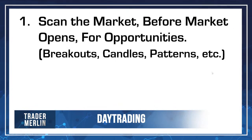Number one is I'm scanning the market before it opens for opportunities. I'm looking for breakouts, I'm looking for candles, I'm looking for pattern formations. And there's a wide range of places that you could do that. So let me show you a couple here.